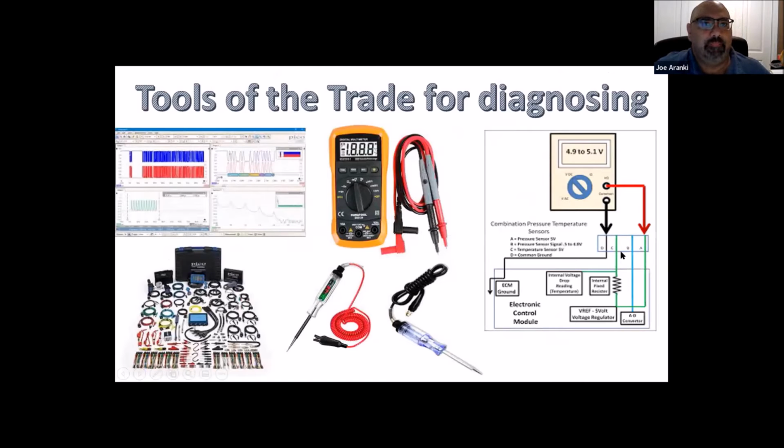Tools of the trade. Again, another thing we can spend a lot of time on. But basically, for me, the workhorse of any electrical work is a test light. We'll talk about the difference between these two test lights in a second. And then you step up to a meter, and then a scope.